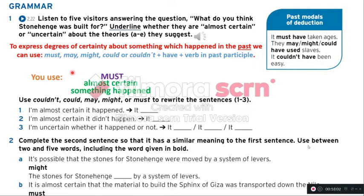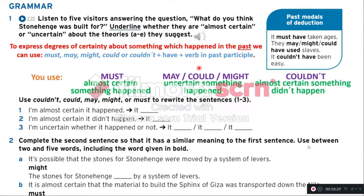When you are not very certain, when you are uncertain, you use may, could, or might. When you are uncertain something happened in the past, you make a guess, but you're not very sure that that happened. Maybe you don't have enough evidence to say that. So you're uncertain that something happened. And finally, you use couldn't when you are almost certain that something didn't happen. That something couldn't have happened, that it was very improbable that this happened. Okay, so you use couldn't when you're almost certain that something didn't happen.